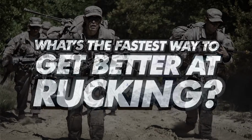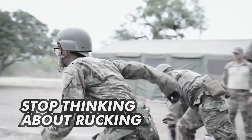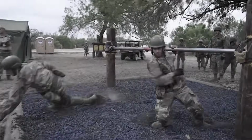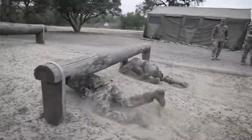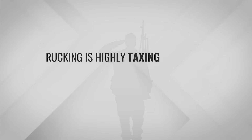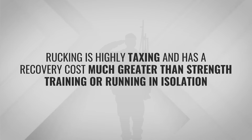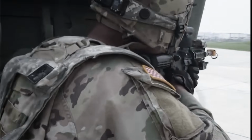But what's the fastest way to get better at rucking? First, you need to stop thinking about rucking like you do calisthenics. Greasing the groove and brute forcing your way to improvement with high volumes and frequency will only result in injury. Plus, rucking is highly taxing and has a recovery cost much greater than strength training or running in isolation. Instead, I want you to focus on your limiting factors.